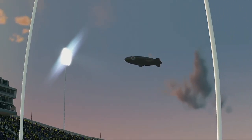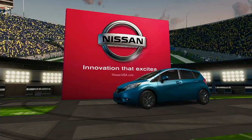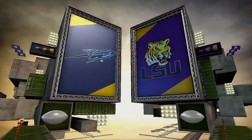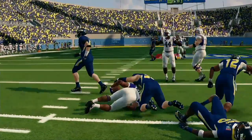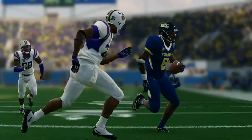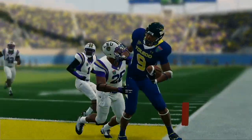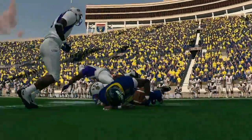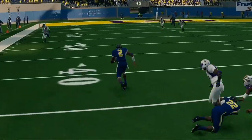Hi, everybody. Glad to have you with us on the EA Sports NCAA Football 14 Halftime Show presented by Nissan. Innovation that excites. David Pollack here in the studio as always to lend a little perspective to what just went down in the first 30 minutes. So far, so good for both offenses in terms of taking care of the football, but now the defenses are ramping up the sense of urgency in terms of trying to get the ball back to their offense.